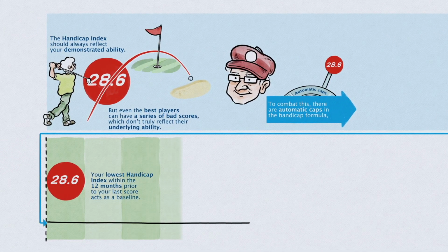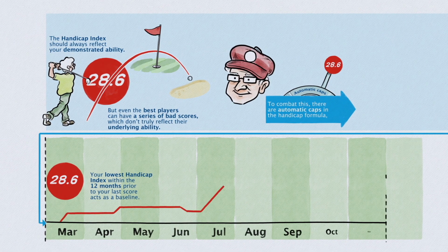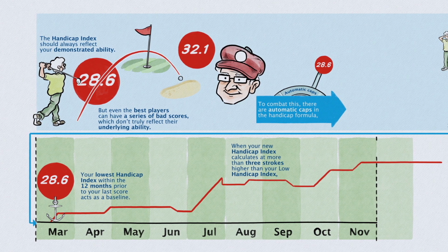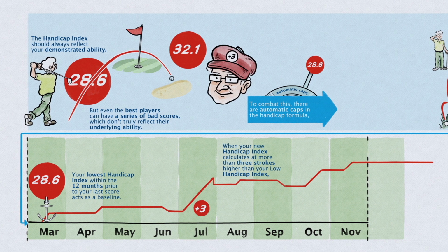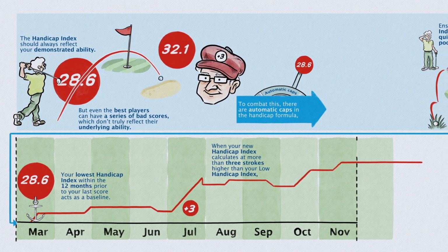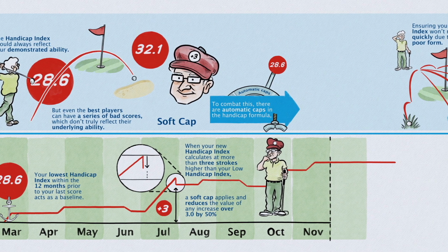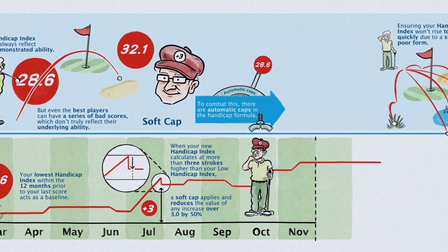Your lowest handicap index within the 12 months prior to your last score acts as a baseline. When your new handicap index calculates at more than 3 strokes higher than your low handicap index, a soft cap applies and reduces the value of any increase over 3.0 by 50%.